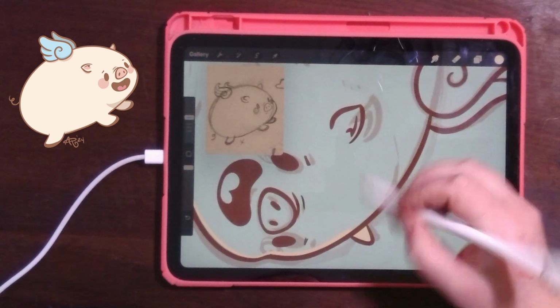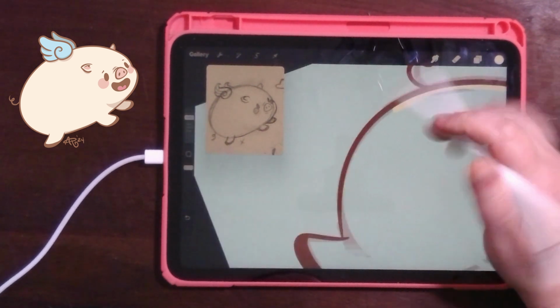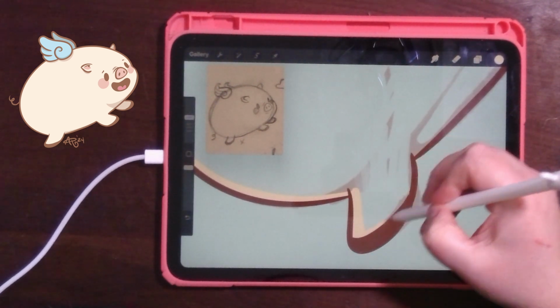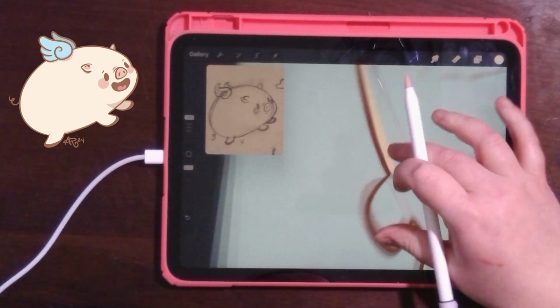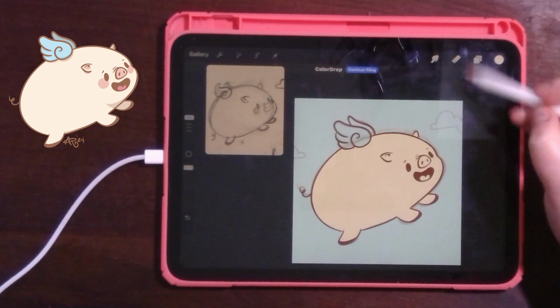I don't know. The coloring is pretty easy. I just picked a light, just kind of skin tony color. I should have put spots on him. I forgot about spotted pigs, or even different colored pigs, because there are different colored pigs.